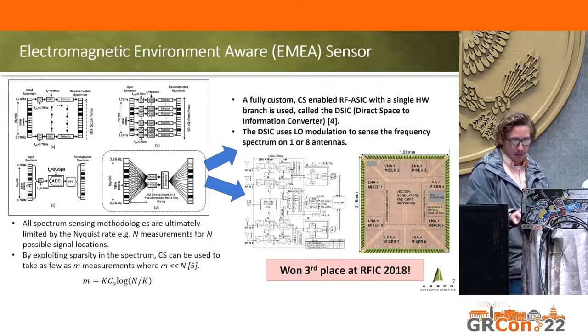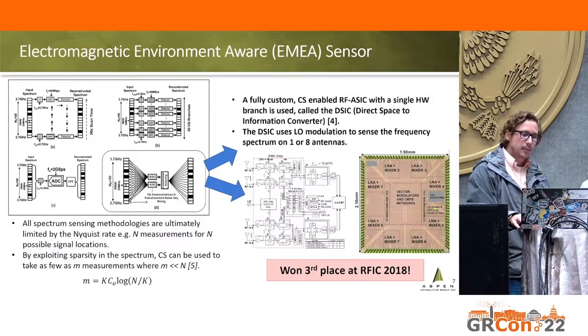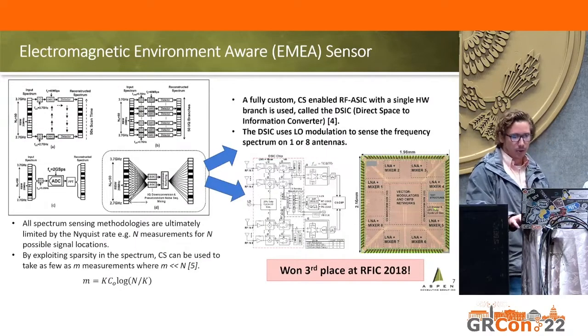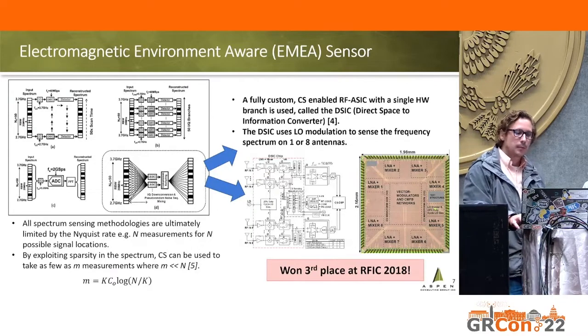Basically, it's called the DSIC, the Direct Space to Information Converter. It breaks all the trade-offs between resolution and time and bandwidth that either an FFT-based spectrum sensor or a swept LO or a channelized spectrum sensing technique uses. Instead of using N measurements for N possible signal locations, for instance, like an FFT or a swept spectrum analyzer type of sensor, it uses M equals K C0 log N over K, where K is the number of possible signals and N is the number of possible signal locations.